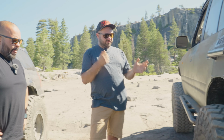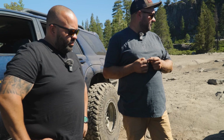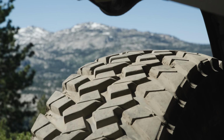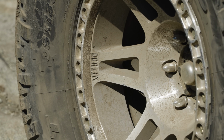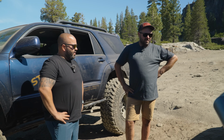Okay, very cool. As far as the wheel and tire choice for this truck, I know it went through a couple of iterations of different wheels and tires. What's the current setup you're running now? Yeah, right now it's the Nitto Trail Grapplers in 38x17 and Method 106 beadlocks. Okay. I really like the color combination of the polished aluminum with the greenish color of the truck. I think it's a nice contrast. Yeah, no, for sure. It looks great.